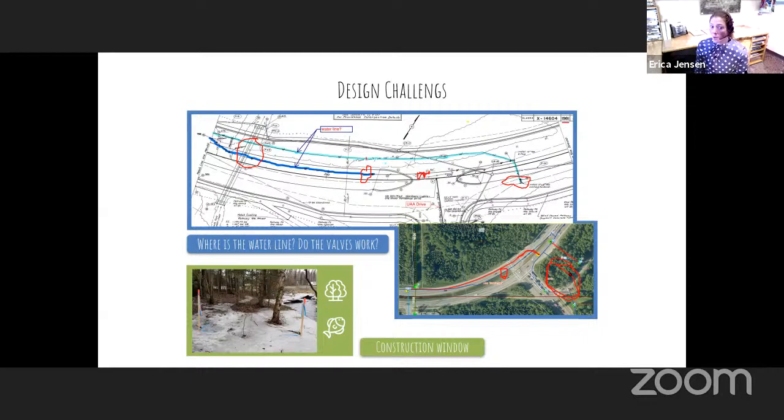We tried to pothole the water line to see where it was, and we couldn't find it. So we gave up on trying to determine where the water line was ahead of the construction, but we needed the water valve. So we ended up installing an inline valve ahead of the project so that we knew there was a valve we could turn off and isolate the water shutdown and not require temporary water.